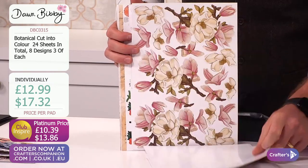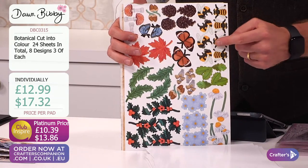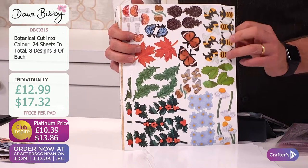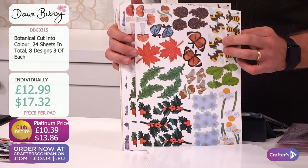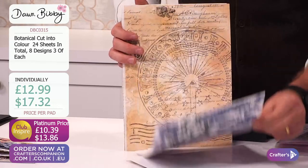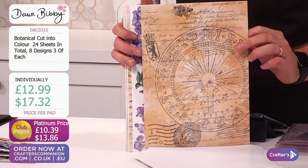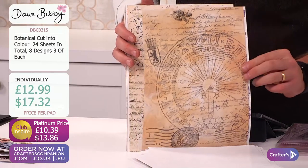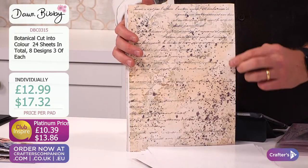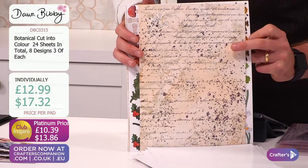I think I can just see one of the vintage background papers coming up. They're the embellishments. So they correspond with the little dies that we used earlier as well, with the different leaves. There's your wisteria again. So then you've got some backing papers as well that correspond with these. So a real vintage feel for these. Loads of people have said this is their most favourite collection that Dawn has ever brought out with these flowers.